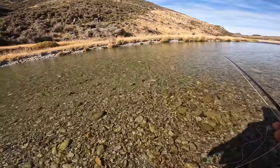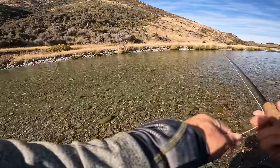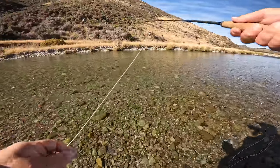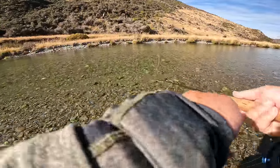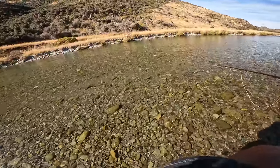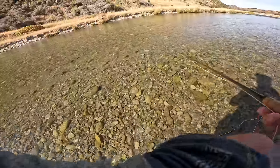Did you guys hear me hold my breath that whole time? It ended up with drag, but a fish followed that. It's not the fish I was looking at though. I couldn't even see this one. Come on, eat it. He's following it again.